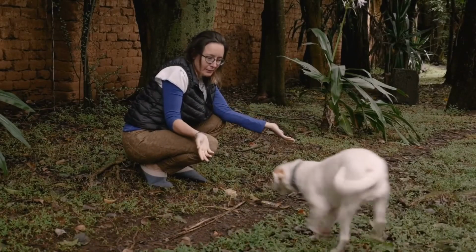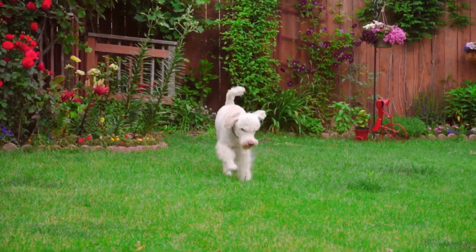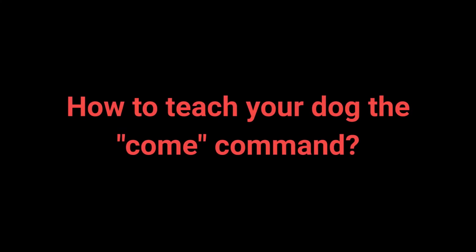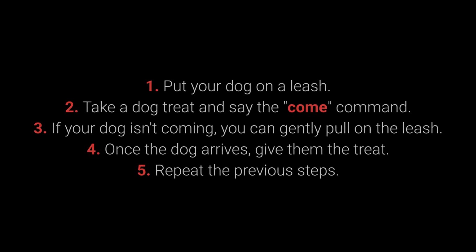Command number 5. Come. Come is one of the most vital dog commands. It's crucial to ensure your dog doesn't associate it with a bad experience. How to teach your dog the come command? 1. Put your dog on a leash. 2. Take a dog treat and say the come command. 3. If your dog isn't coming, you can gently pull on the leash. 4. Once the dog arrives, give them the treat. And 5. Repeat the previous steps.